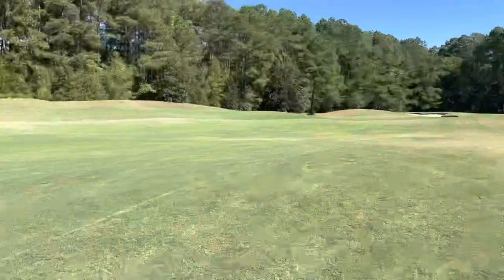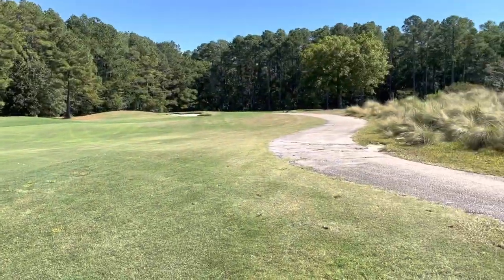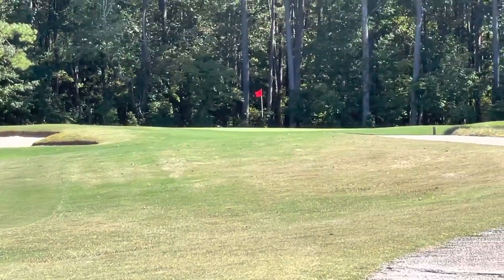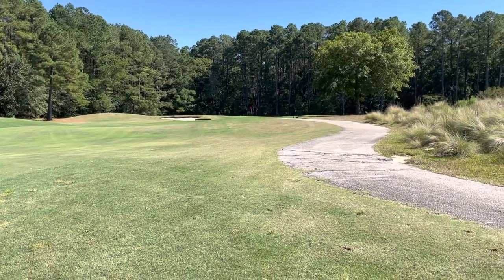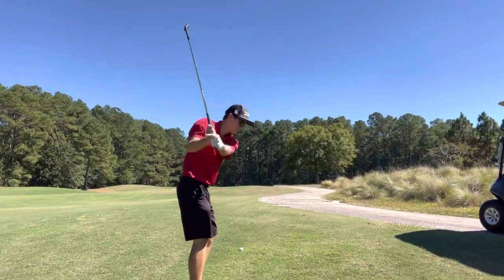Nice drive there, just a little right of the fairway. Got about 120-ish yards into a front pin. Slightly downwind, it's probably not gonna affect it too much. I'm gonna be taking a 54-degree wedge and trying to throw it just right of this pin, and we'll try to put it close and see if we can go 3 in a row.